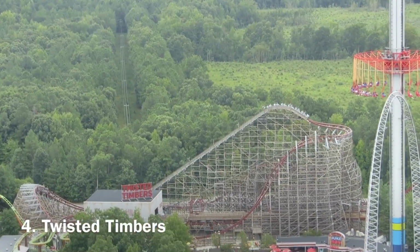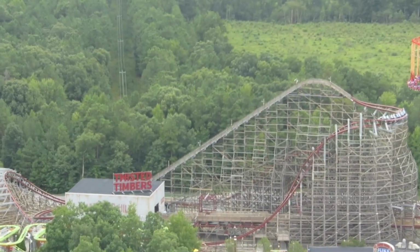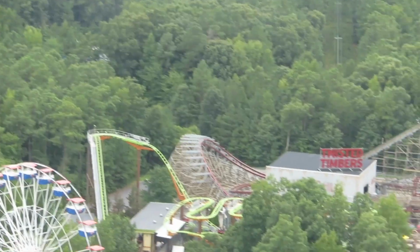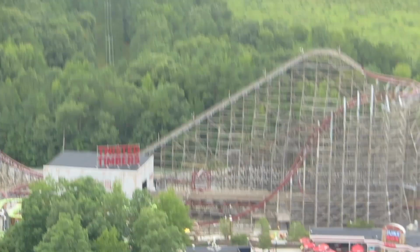Number 4 is Twisted Timbers at Kings Dominion in Doswell, Virginia. Twisted Timbers is an amazing RMC. This ride has crazy ejector airtime all throughout its layout, especially those 3 first camelback hills, which provide strong ejector airtime.